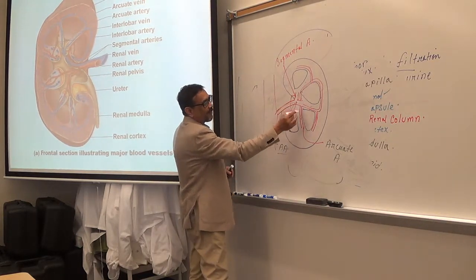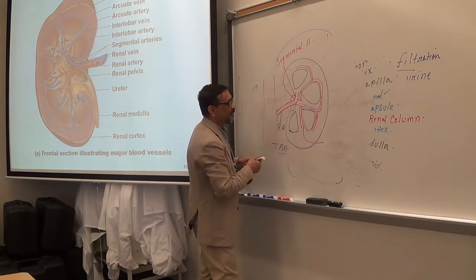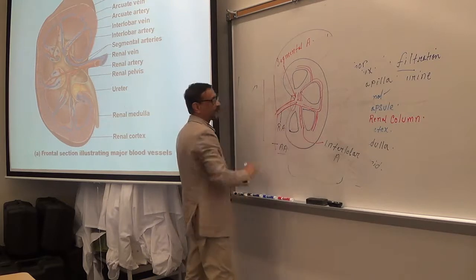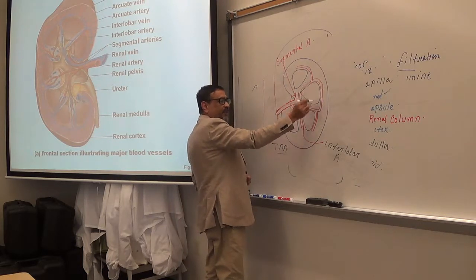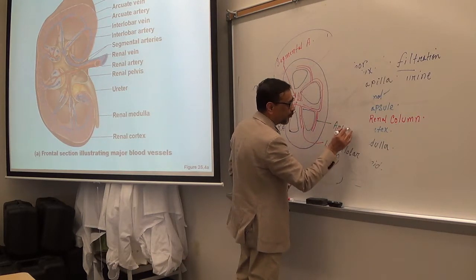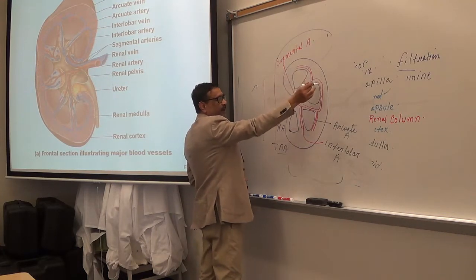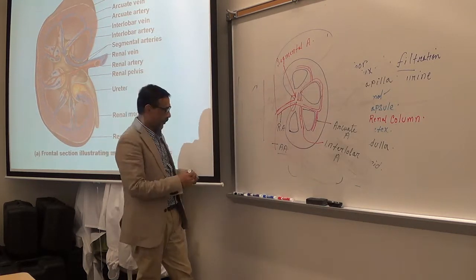So from the segmental, the branches enter into the columns. These are called interlobar, not arcuate. So these are interlobar arteries. And the branches of interlobar run along the base of the pyramid. These are called arcuate arteries. Okay, so this is one arcuate, this is another arcuate, this is another, this is another. These are running along the base of the pyramid between the cortex and medulla. Arcuate.